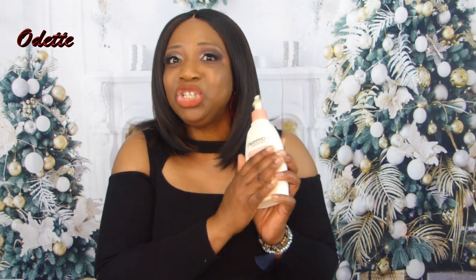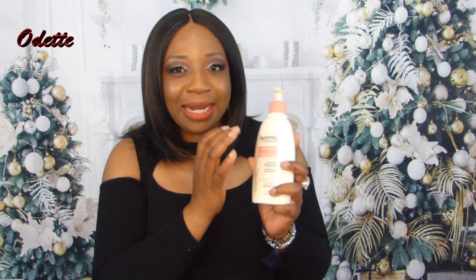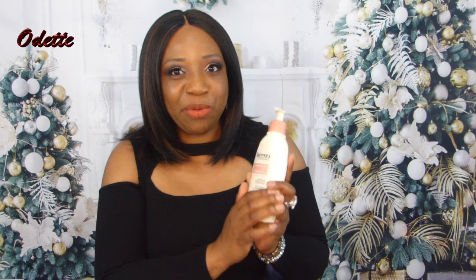And also from Aveeno, I also like this as well. This is such a good brand. Don't get the generic ones. I know they have the generic brand as well, but I like to use the actual Aveeno brand. This is a little bit pricey, but it's good. It smells like oats, but it is such a good body lotion.